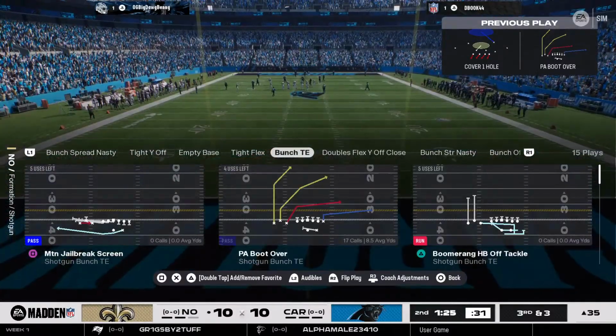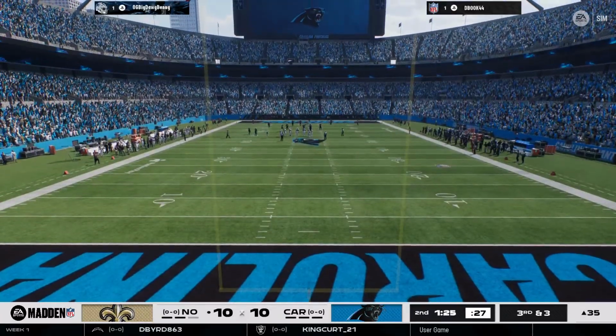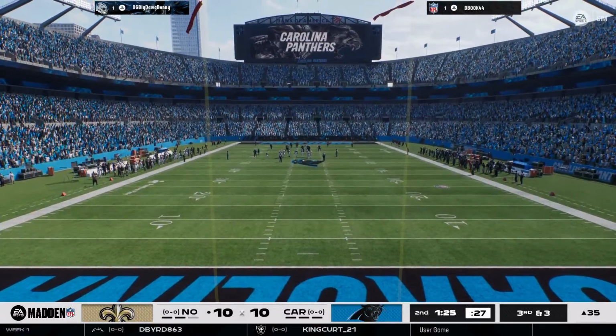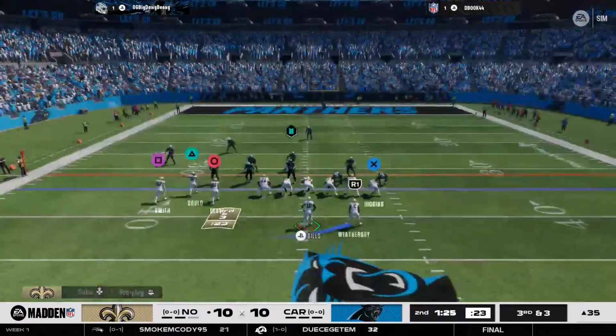Nice example there, Mike, of the quarterback just being smart with the ball, understanding it didn't quite develop the way he had intended. Throw that ball out of harm's way, live to play another down. 3rd down, 3 to go. Go!